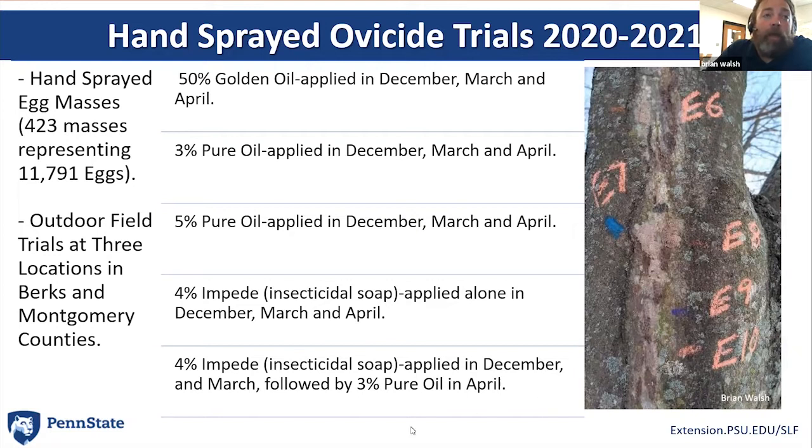The difficulty in that, and I'll show you in a little bit, is at that rate, there's some serious drawbacks to broad spread application. We used regular oil at 3%, and 5%, which we took up a little bit over the label rate just to see if we'd get better control.